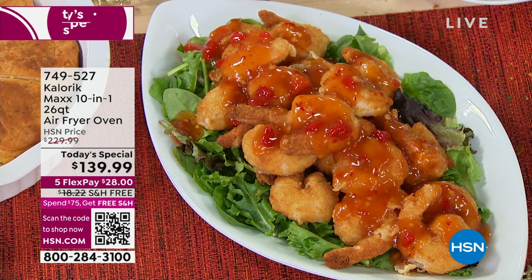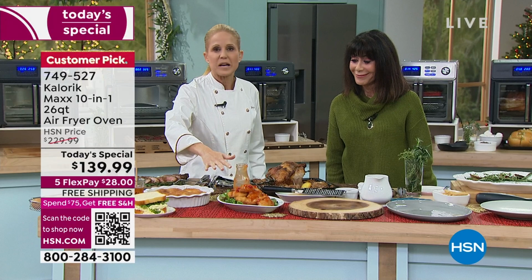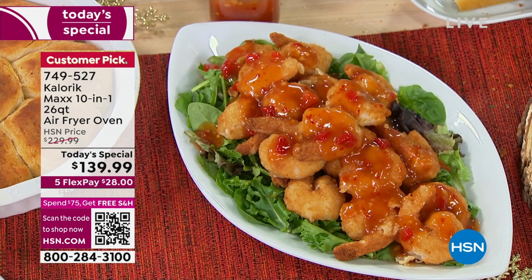This is the ultimate football starter. Everyone comes to my house for football, and I find that armchair quarterbacks are very impatient. They want my food right now, snacks now. This is the ultimate cocktail snack, and really a testament to the fact that when things come out of the Maxx, they taste that much better.